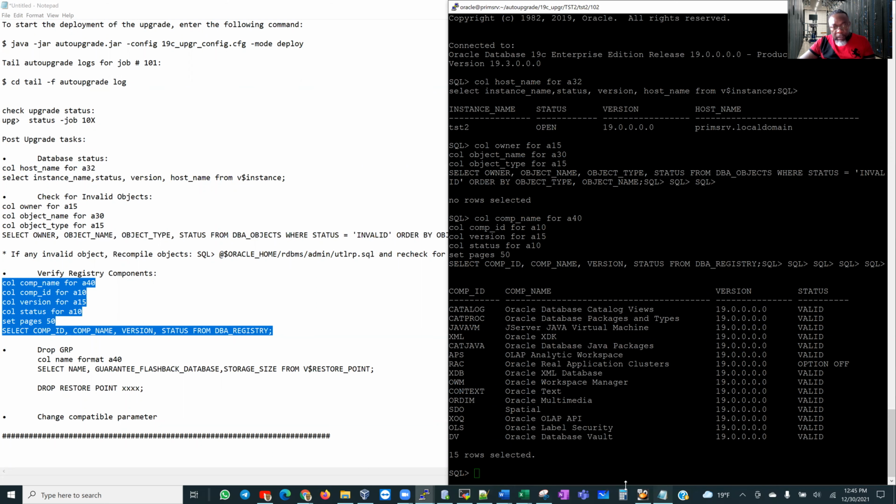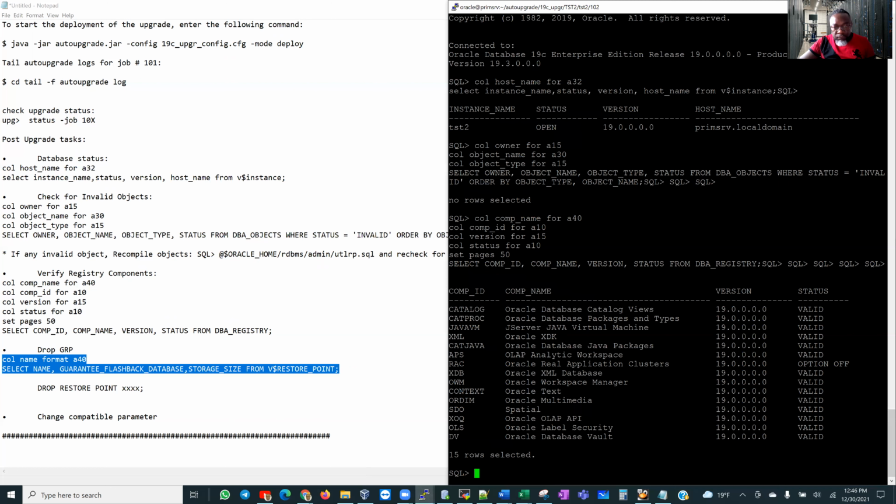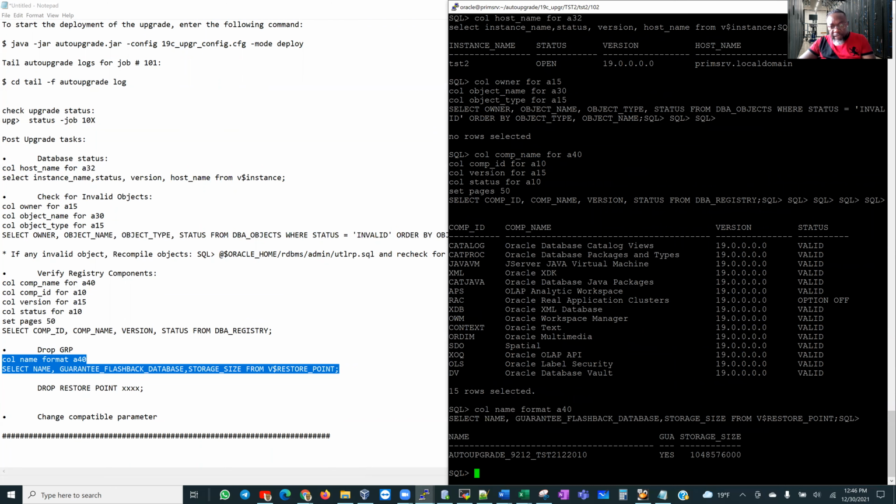One last check would be the guaranteed restore point. Let's do that. And we see that. So at this point, we can feel comfortable dropping the restore point.